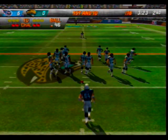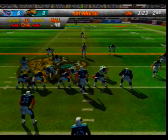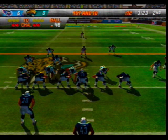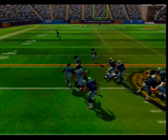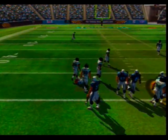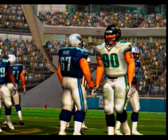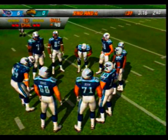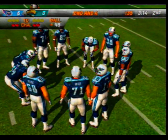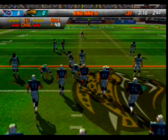First and 10. They'll start the drive at the 46-yard line. Gives the ball off. Is there for the tackle. Running the ball consistently is a first step in creating a balanced attack. Ball on the 49-yard line.